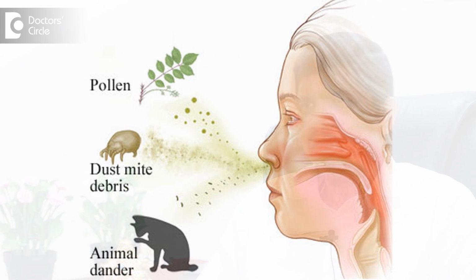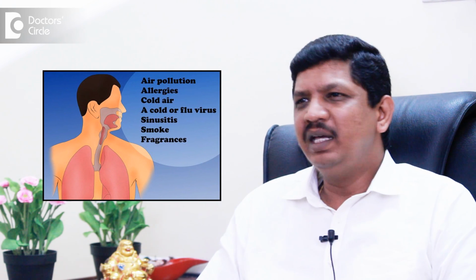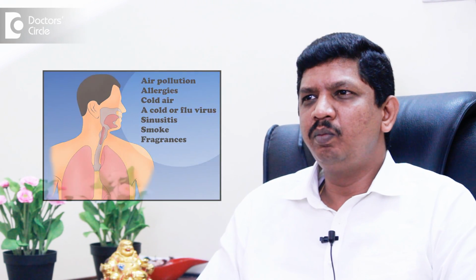See, allergic rhinitis is a condition where there is a faulty response given by your body to external allergens. An external allergen can be anything, starting from dust, pollens, pollution, smoke, pet danders, or even the smell from the agarbathi or the perfume you are using. It's really very difficult to pinpoint what exactly you are allergic to.